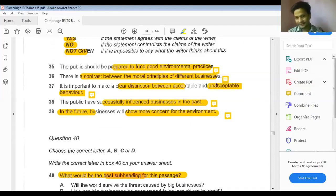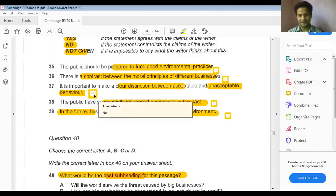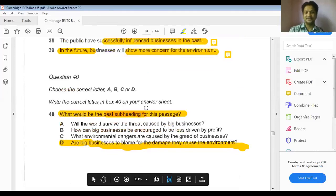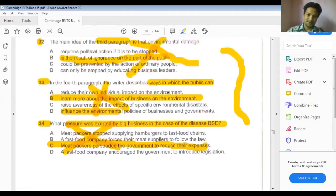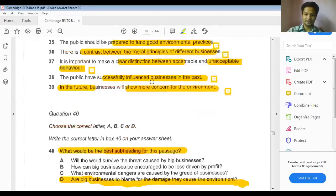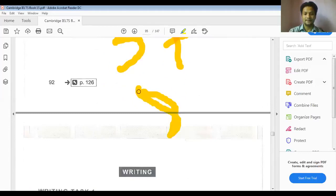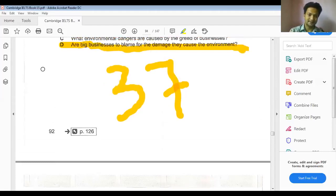35 yes, 36 not given, correct. 37 no, correct. 38 yes, correct. 39 not given, and 40 D. Okay, and then we got these 3 multiple choice questions wrong. These 3 means throughout this whole test we have got 37, that is band 8 point, that is 8.5 here.